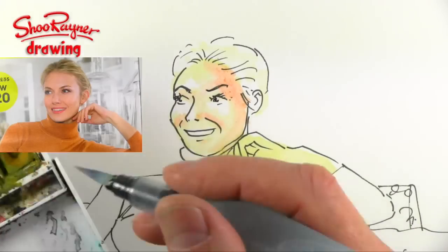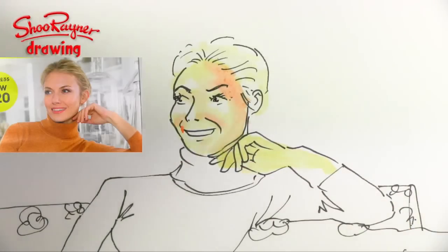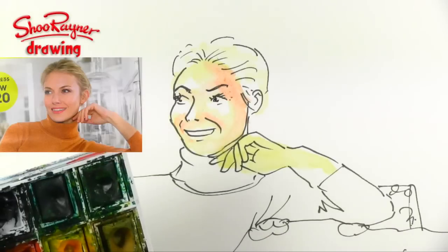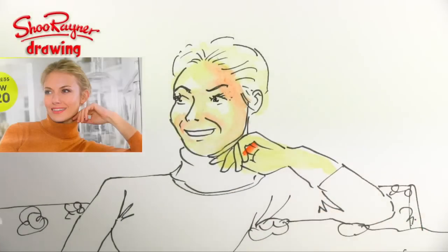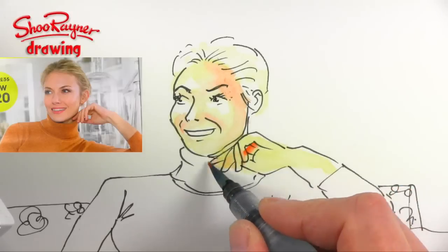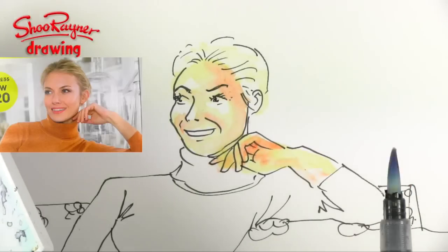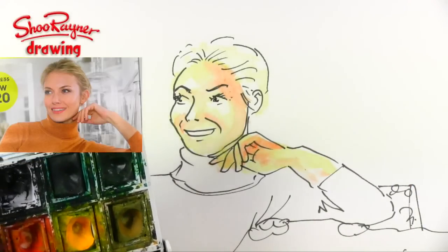And it's just kind of modelling the shape of the foot. That's too strong, isn't it? Again, so it's just kind of modelling the shape of the face with the vermilion, really. And then again, it doesn't need to be. It's not a photograph. This is the thing.